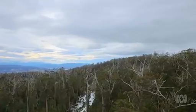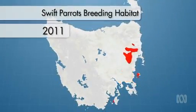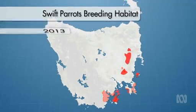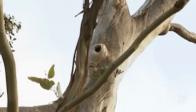One of the really important things that come out of that work and the modelling that we've done is that it's only a small fraction of the breeding range that's actually available each year, and it's due to these flowering patterns. They also keep a record of each hollow used for nesting.